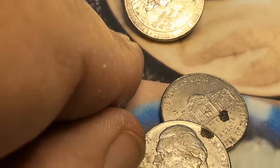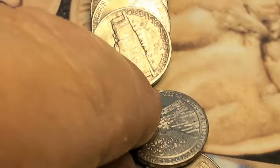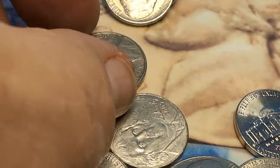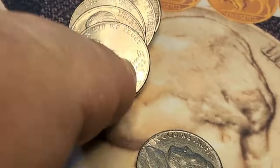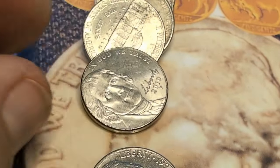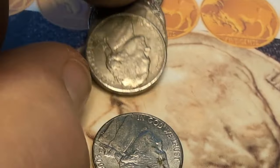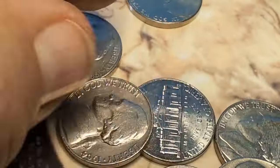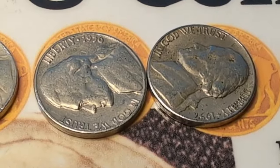Right at the beginning of the roll, I also found, what was that one, in 1956. What was that guy? 85. All right. Okay, I need to quit mumbling, don't I? Sorry about that. Mumbler. I can't understand a word that he's saying. Pretty nice looking 64. Folks, I am now halfway through the box.